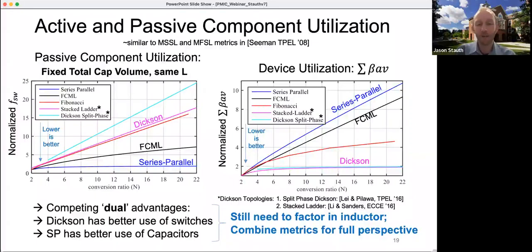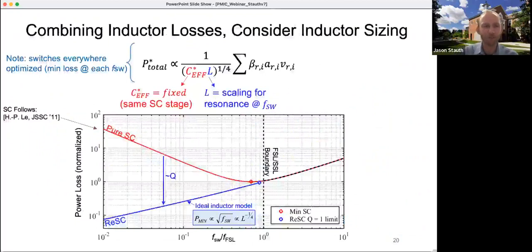And really what we're going to do is combine these together to say, what's the best topology? You can probably appreciate that these advantages will offset and really compress these topologies, leaning towards where we're going, but I still need to factor in the inductor. There's a lot to talk about here, but I'm going to do it a little bit fast. So far I haven't really said how the inductor losses and inductor sizing come into play here.